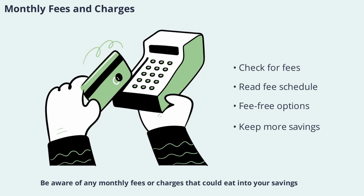Be aware of any monthly fees or charges that could eat into your savings. Many high-yield accounts are fee-free, but some may charge if you don't meet certain requirements. Always read the fee schedule before opening an account.